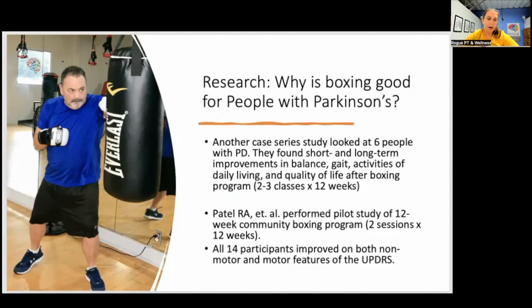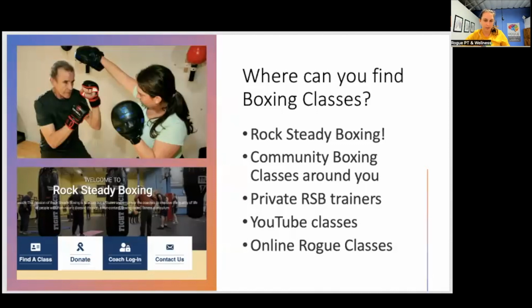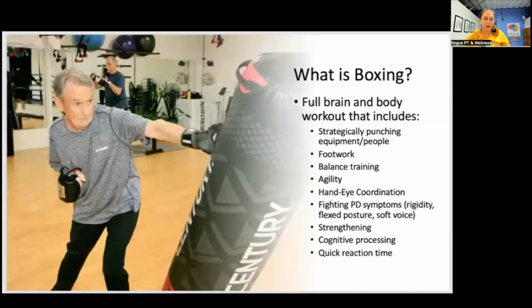So let's go back a little bit. For our boxing classes, my goal for many people is to get their heart rate up. But for some people, I find that boxing is more of a cognitive challenge than a high intensity aerobic challenge. And that's kind of why we call it skilled aerobic, because there has to be some sort of skill in it.